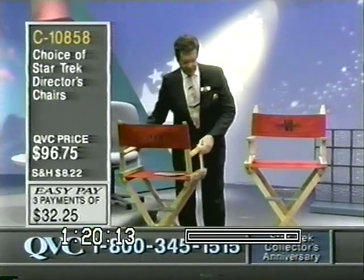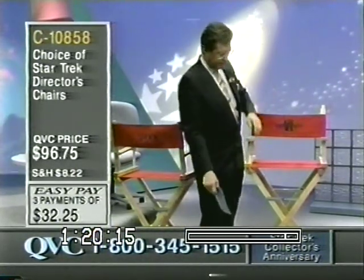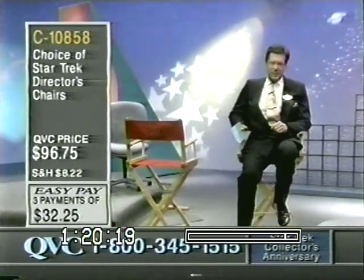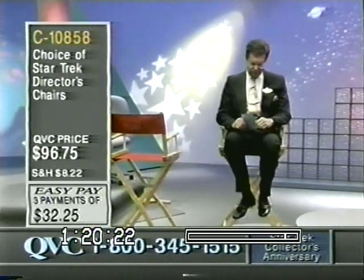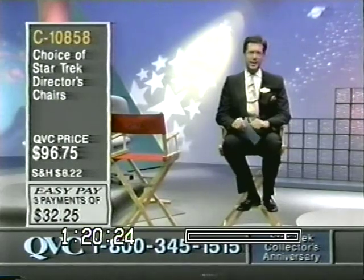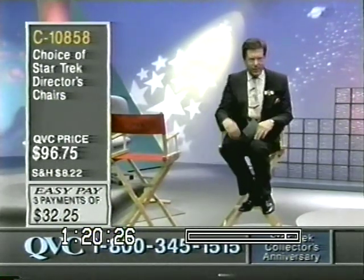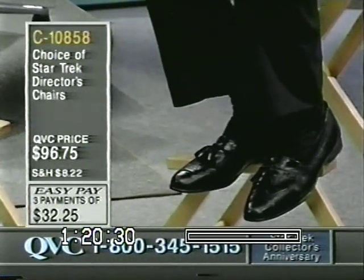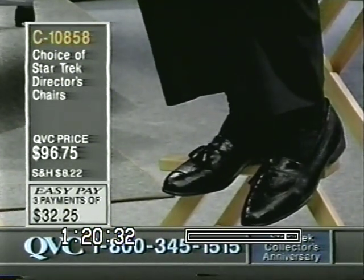Each one has a very comfortable footstand. In fact, I can sit on this. They fold up, by the way. It's very easy for you to fold them up and take them, but you can see you have a footstand down here. And as a director, he would sit here and he would look through his little thing and he would go, action. Or actually, it's quiet on the set, and then it would be action.